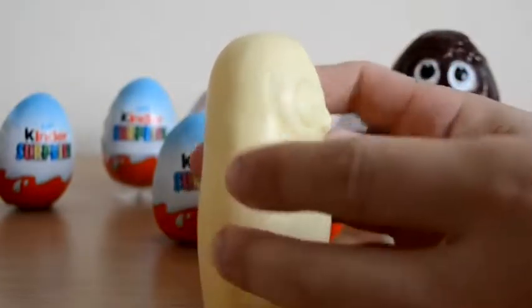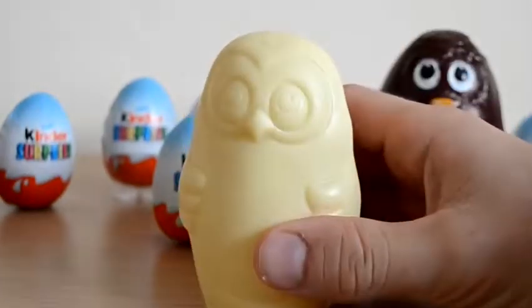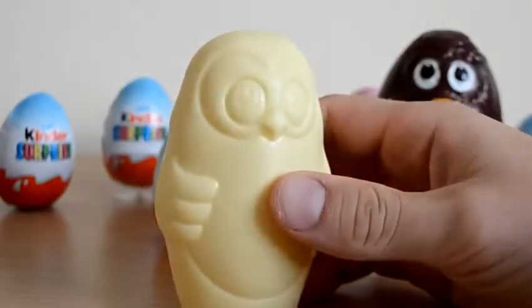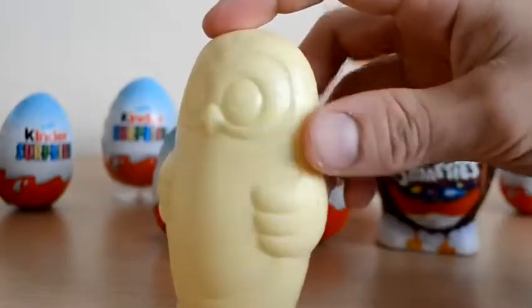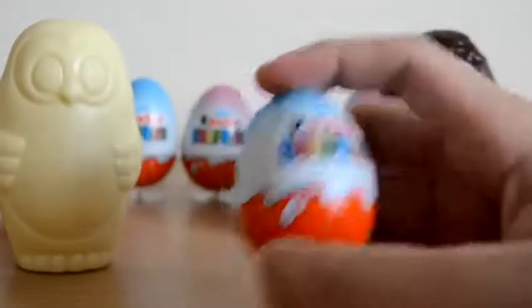As you can see, it's really cool. It's in the white Milky Bar chocolate, which is one of the nicest in my opinion, which I really like. There's nothing inside this one, unfortunately, but still really cool. The detail on it is fantastic as well. Just really good fun. So let's take a look at our first Kinder Surprise egg as well.